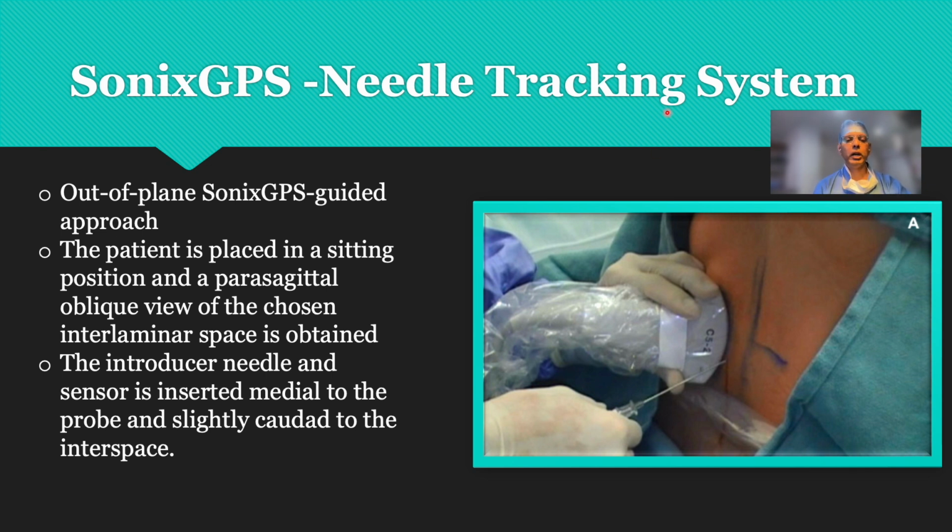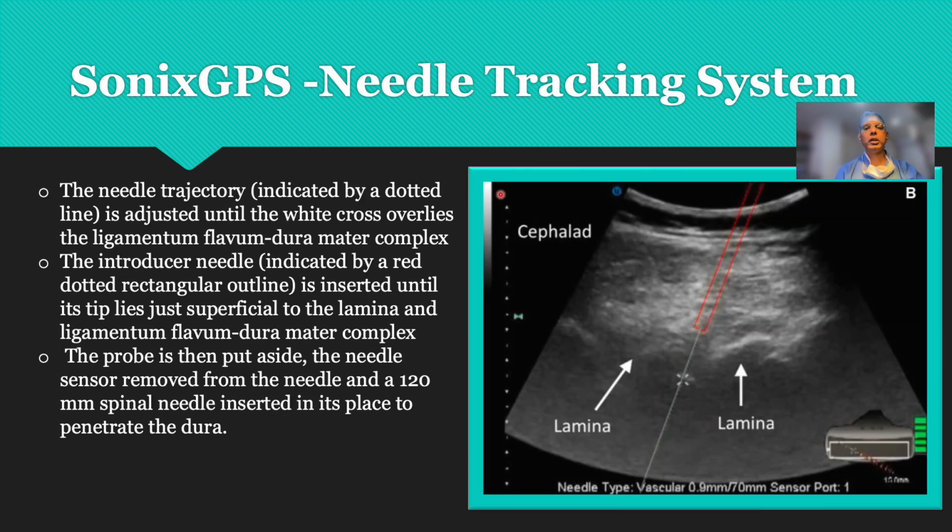The introducer needle and the sensor are inserted medial to the probe, slightly caudal to the interspace. The needle trajectory is indicated by a dotted line. So this is a dotted line, and it is adjusted until the white cross overlies the ligamentum flavum dura mater complex, as you can see here. The introducer needle, which is indicated by this red dotted line, is inserted until its tip lies just superficial to the lamina and ligamentum flavum dura mater complex.